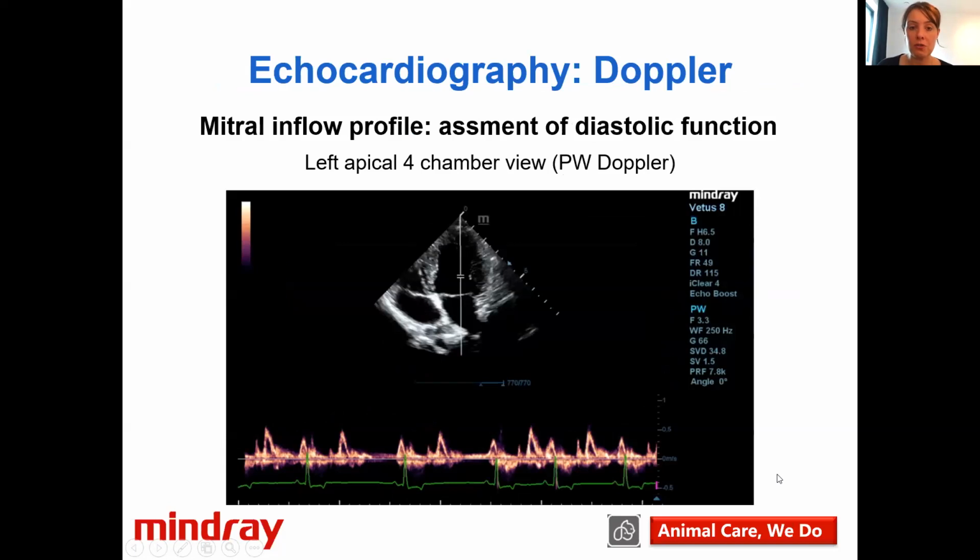The last one that we will also do is the mitral inflow profile, and that will give you an assessment of diastolic function. Assessment of diastolic function is quite challenging, so I'm not going to go into that in this webinar. But one of the parameters that is quite easy to measure is the mitral inflow. That's the velocity of the blood that is coming from the left atrium into the left ventricle. We will do this with the pulsed wave Doppler because we want to measure at a certain point.